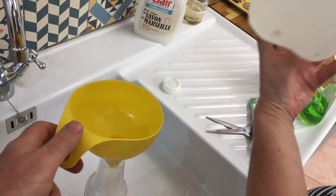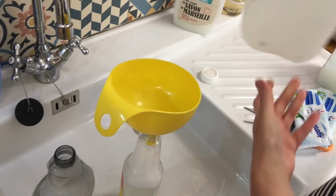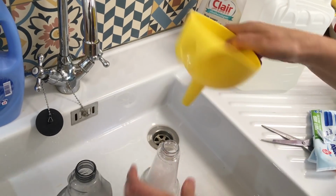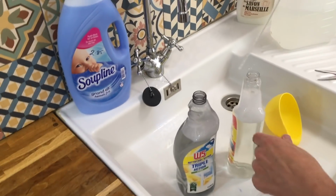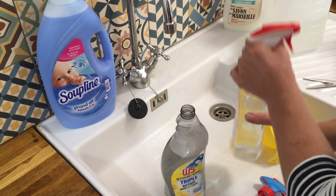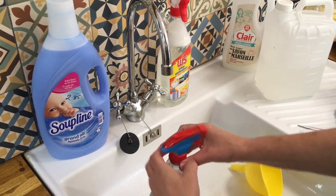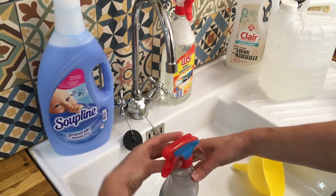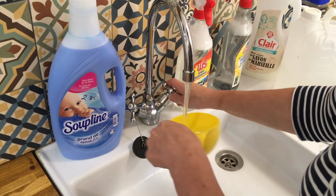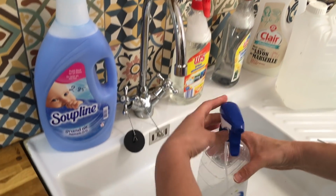There we go. And this large bottle of vinegar cost me €2.50. It lasts months. So we've saved money here on the fabric conditioner. We've saved lots of money on the glass cleaner, the window cleaner, the tap cleaner. That's another saving. Give this a rinse out now because it's got a bit of vinegar on it. Then I save all the bottles.